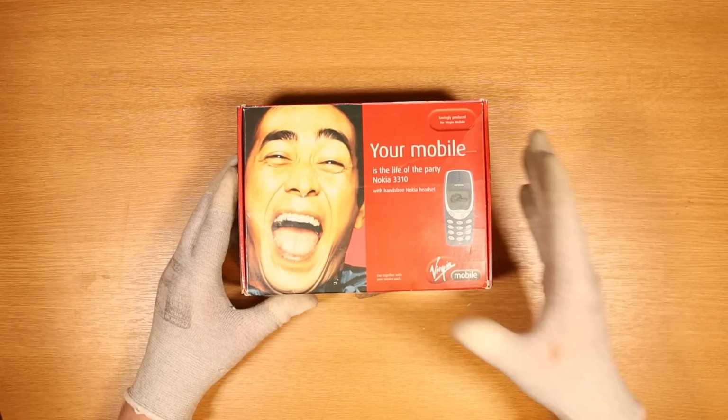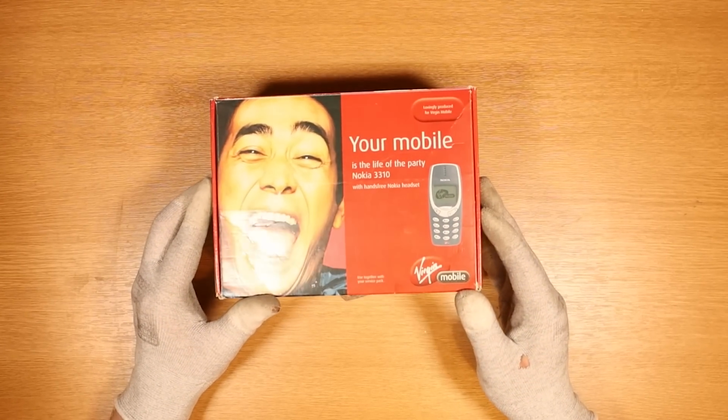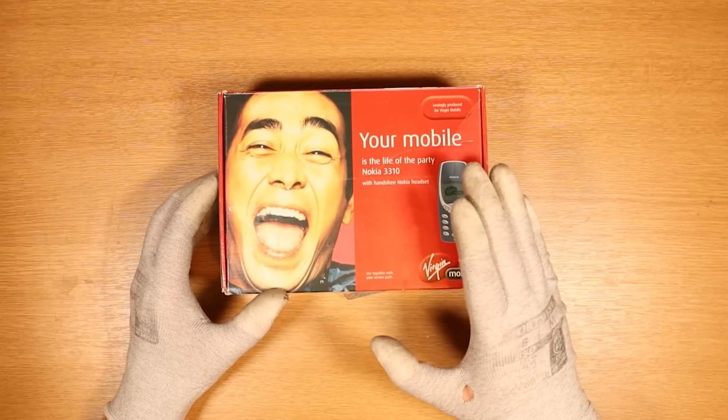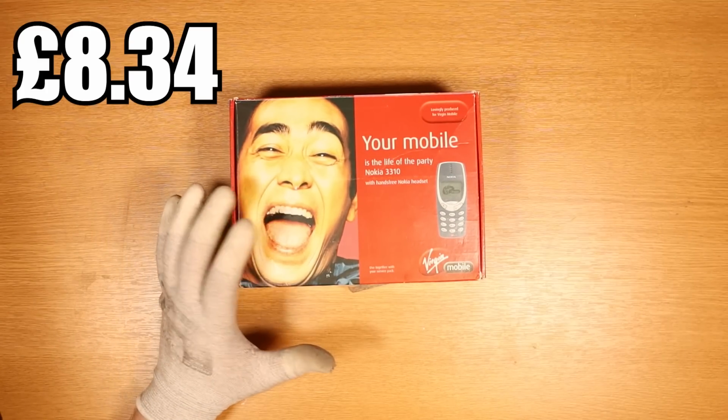This right here is mobile phone royalty. I managed to pick up a Nokia 3310 on eBay. I was the only bidder for it for £5. Postage was £3.35, so in total I paid £8.34.